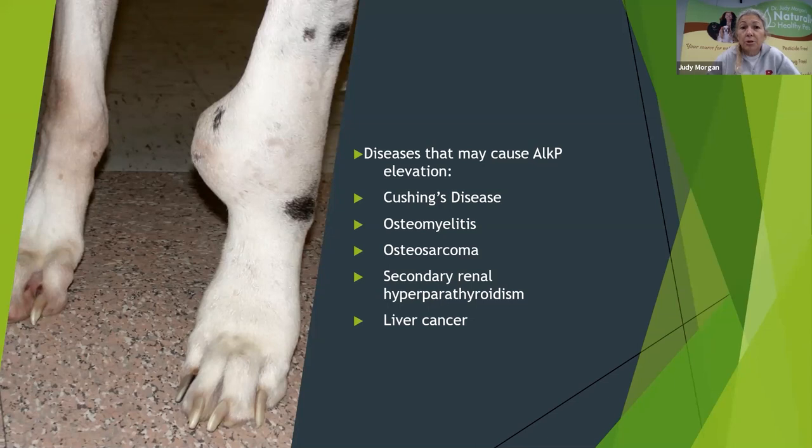So diseases that can cause ALKP elevation: Cushing's disease. This is probably one of the first sentinels that maybe you better be thinking that Cushing's is coming down your highway. Osteomyelitis, which is infection in the bone. Osteosarcoma, which is a tumor of the bone. That's what we got sitting on this little knee there on that dog. Definitely we have to look at bone.